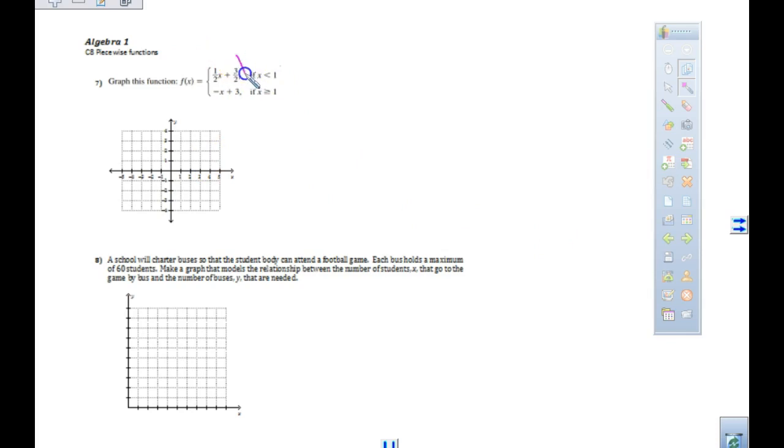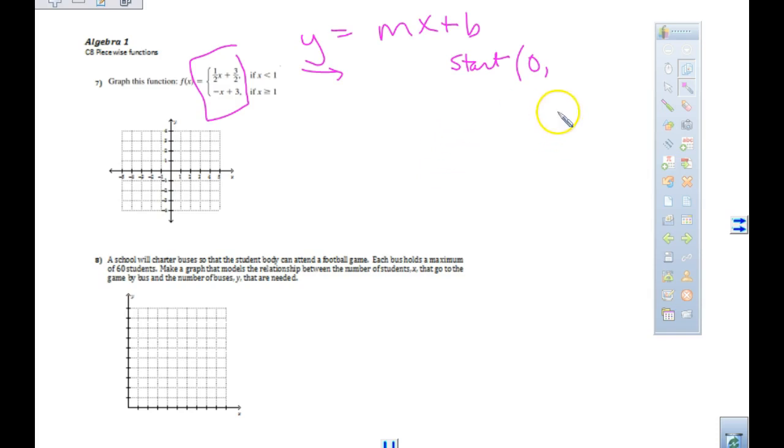You should be able to graph these in slope-intercept form, y equals mx plus b. First equation: what is my y-intercept, my start? Start is 0, and I have people go 3 over 2. Is that up 3 and over 2? No, that's 3 divided by 2. 3 divided by 2 is 1.5. So you're going to go to 1.5 on your graph.